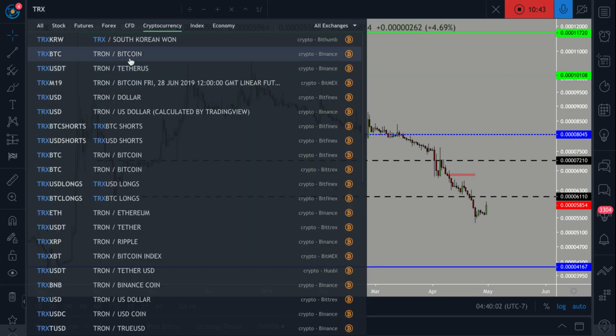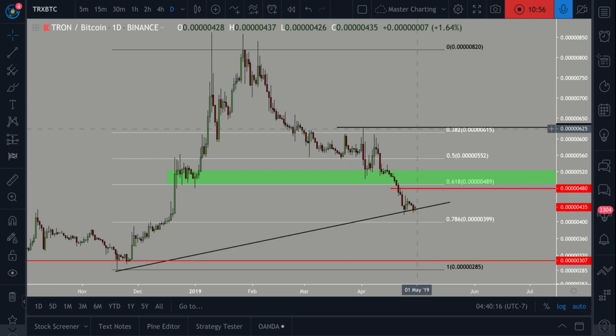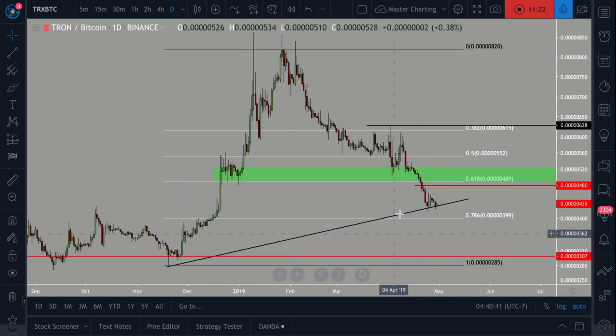I'll take a look at TRX real quick. It is bouncing off this trend line too. Again, it is of no surprise, guys, that a majority of these alts, even the big five like XRP or Litecoin, Ethereum, BCH, they're all coming to critical support levels, even though Bitcoin itself is not really anywhere near critical support, right? But these are, because remember that when Bitcoin moves even a hair, majority of these alts are just falling apart, right? And it's of no surprise that they are, and they're all sitting near critical support.